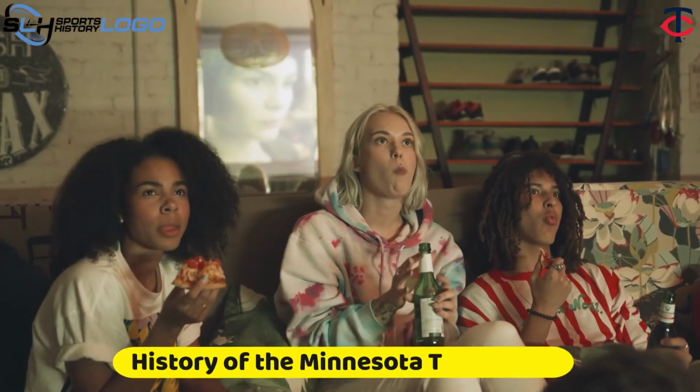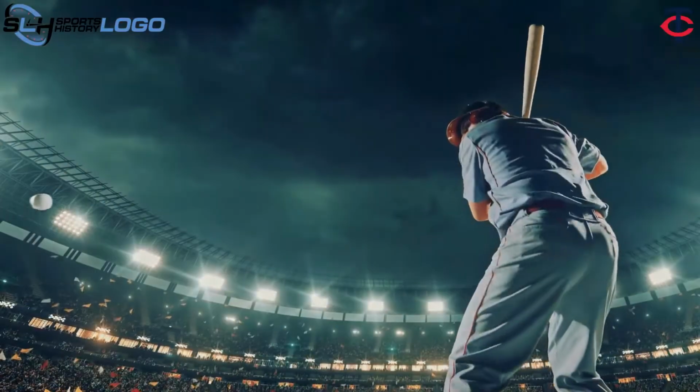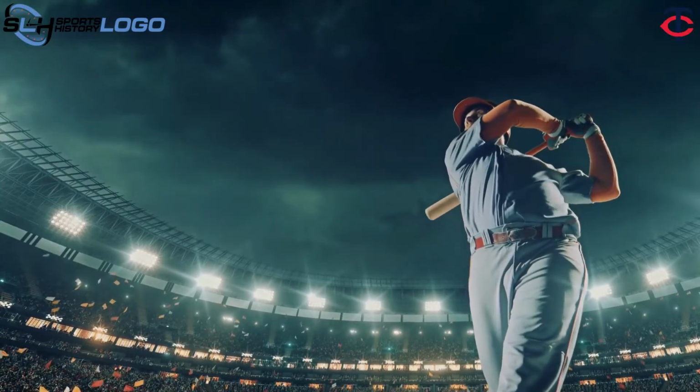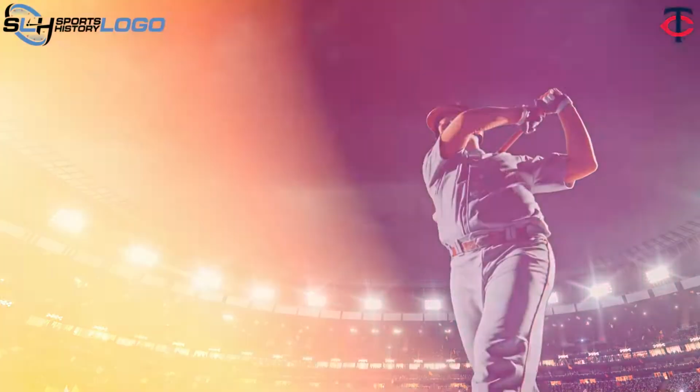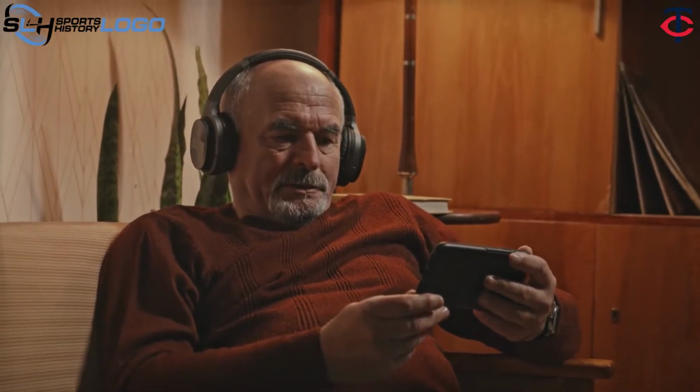Today, we're diving into the rich history of the Minnesota Twins logo. From their early days in Washington to their move to the land of 10,000 lakes, the Twins logo has seen quite the evolution. So, grab your peanuts and Cracker Jacks, and let's step up to the plate.